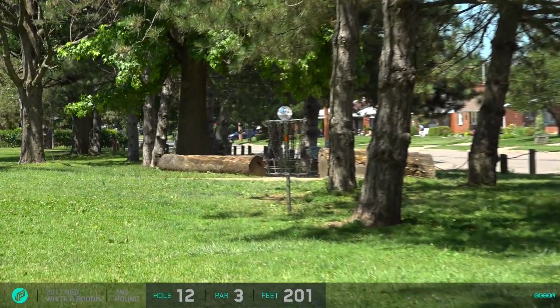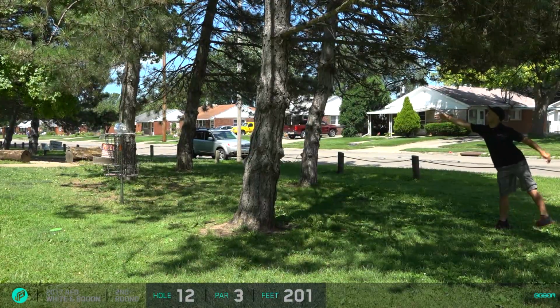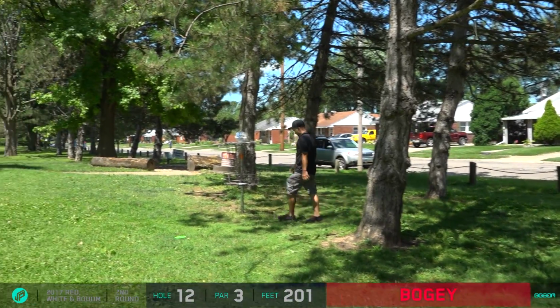This is what's tricky about this hole. It might not look that guarded, but it actually is. A lot of those branches are pretty low, and even if you're right next to the basket, you still have some trees to contend with.